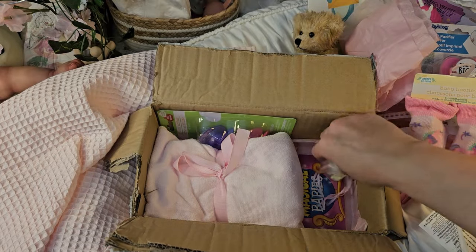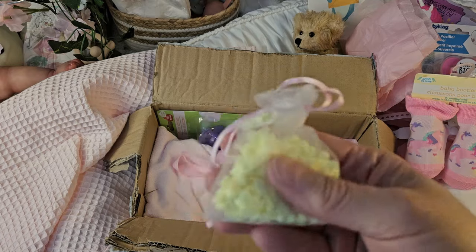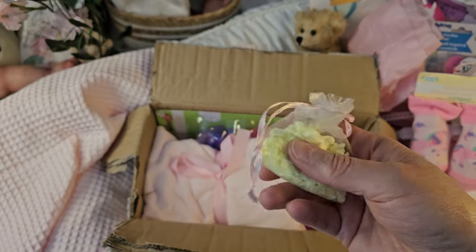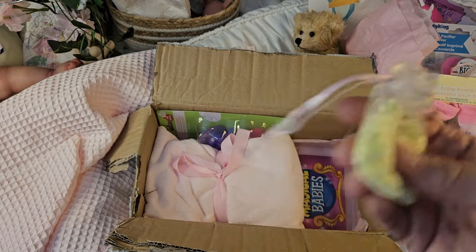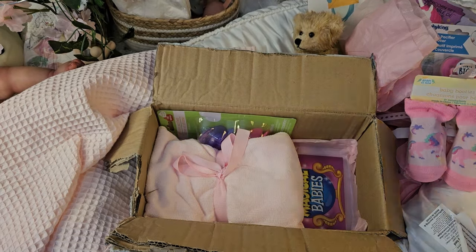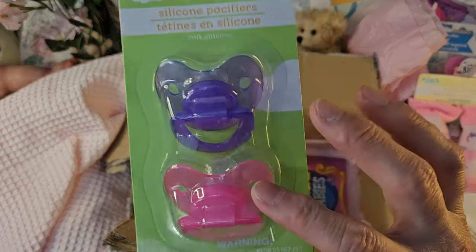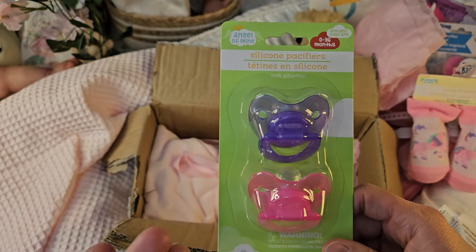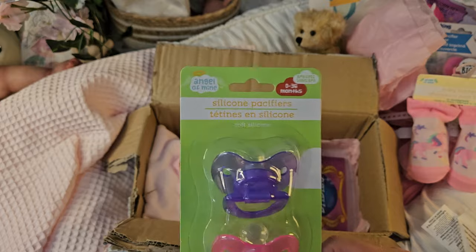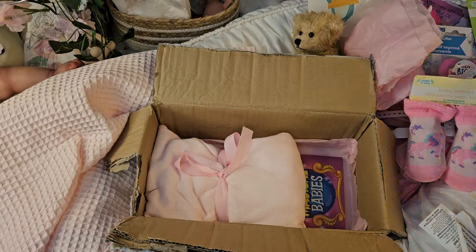I love this theme. Of course, I knew I smelled this. I do this too. I've been doing this for many years, and I love doing this. But thank you. I love this new sachet. Ooh, I love these. I collect pacifiers. If you go back to my videos, my pacifier collection is quite huge, and I would love to add these to that collection.